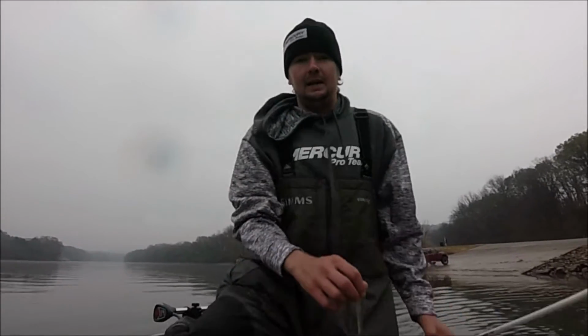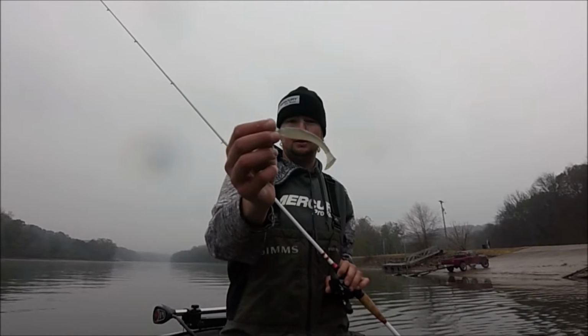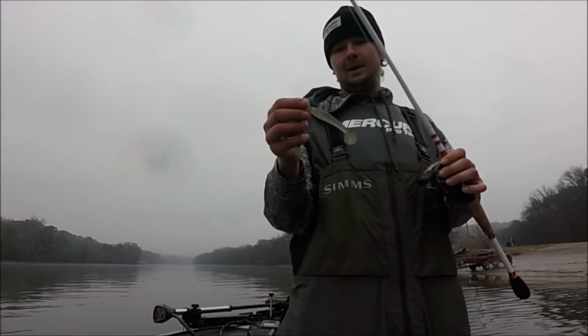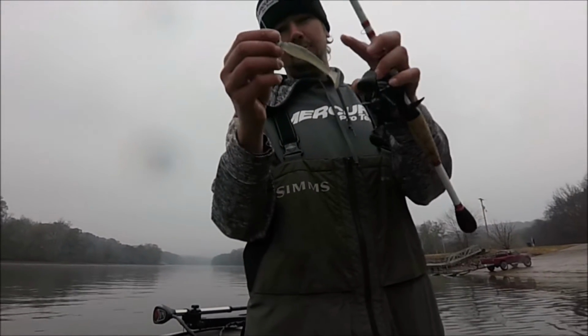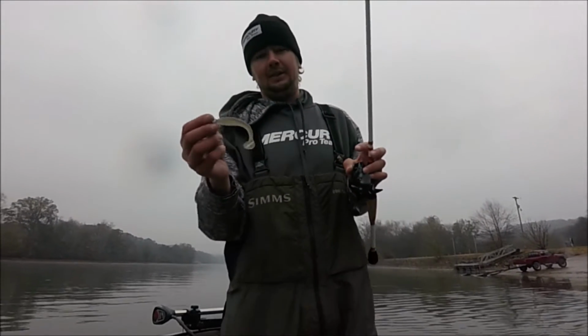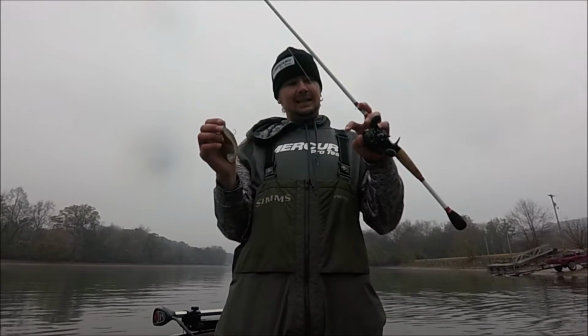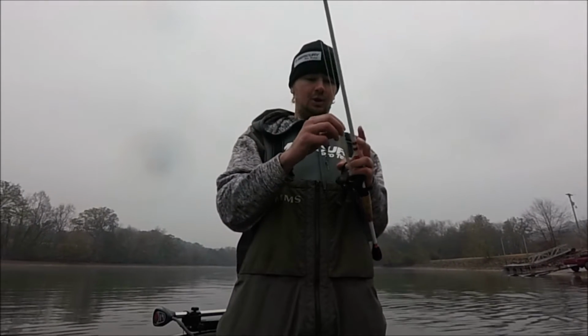Okay guys, I'm back at the ramp now, but I'd feel like I was cheating you if I didn't tell you all about this little sucker here. So I just broke off the one I was throwing. I put this one on, it has a little bit of rust on the hook and it's kind of dull, and I lost like 3 on it in the last like 15 minutes of fishing. So definitely when you have light line and a light rod, you have to have a super sharp hook.